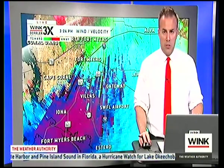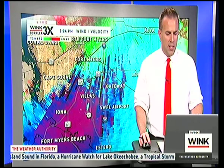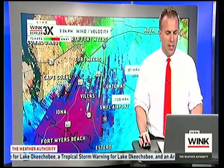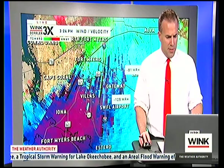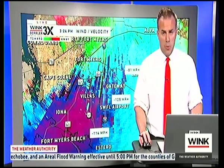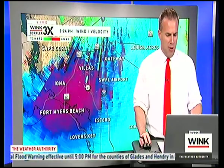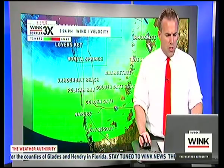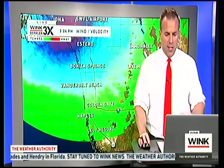Also want to do some sampling of some of the wind speeds around Lehigh Acres and Gateway. There's some 81, there's 125, and then around San Carlos Park about 114 miles an hour. Okay, now for our final stop into Collier County before we also highlight our friends around Lake Okeechobee.